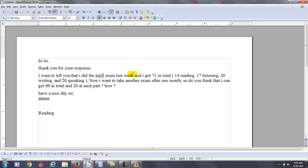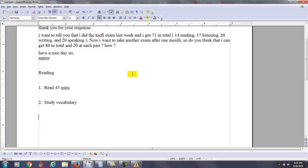And some of these things do not require my online Toefl course, and some of these things do require it, but to improve your reading, you need to start reading every day for about 45 minutes. Number 2, you should study vocabulary. Although there's not a lot you can do in just 30 days, it'll make a big difference in that area, but definitely you need to study vocabulary. The third one is you need to increase your reading speed to at least 300 words per minute or more.